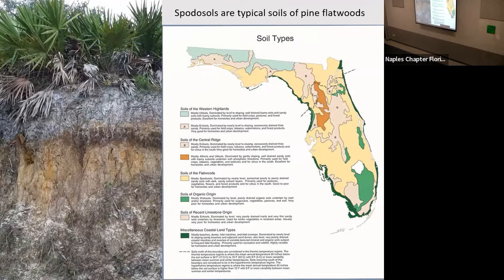Oh, sorry. Okay, so most of our flatwoods vegetation throughout Florida is on an order of soils called spodosols. There's a map of soil types in Florida, and this tan coloration, which you can see is prevalent in our area, indicates the range of spodosol soils. So what is a spodosol soil? Well, a spodosol is a soil type in which, by ion exchange, organic acids have accumulated in a layer that's anywhere from about half a meter to a little more than a meter below the surface of the soil. And so we can see that layer right here as a black line.